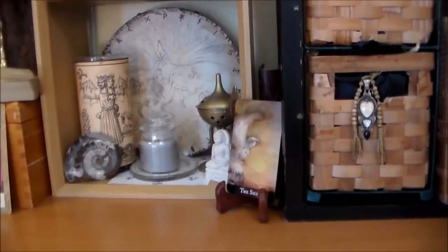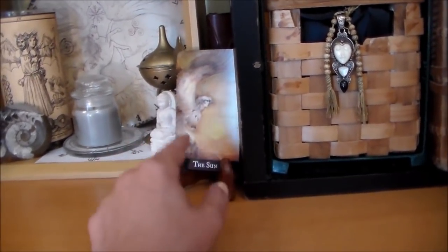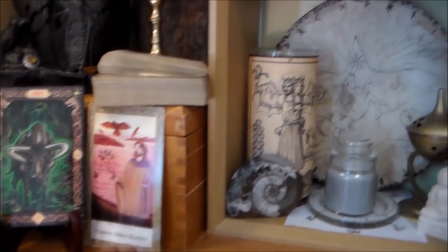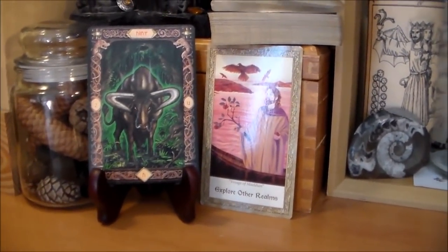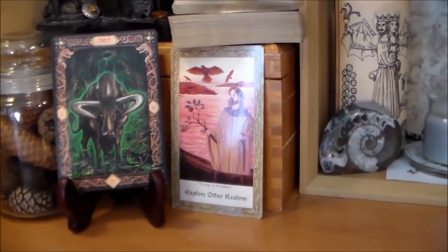And all the cards that you see out in the little card stands here are from today's readings and today's draws. This is the central card from my tarot reading this morning, the Sun card from my own personal tarot deck, and then over here some oracle cards. I pulled this one. I love this card, Explore Other Realms, it says. And I pulled a card from my Power of Runes deck also, and that's the Uruz card.